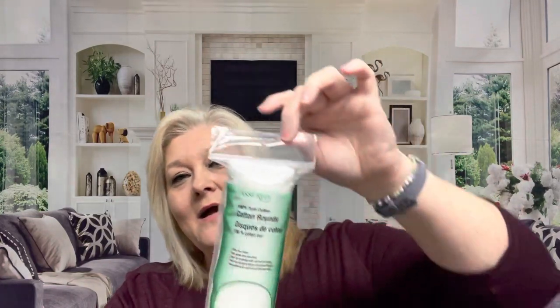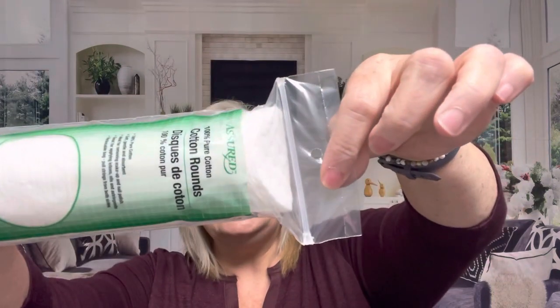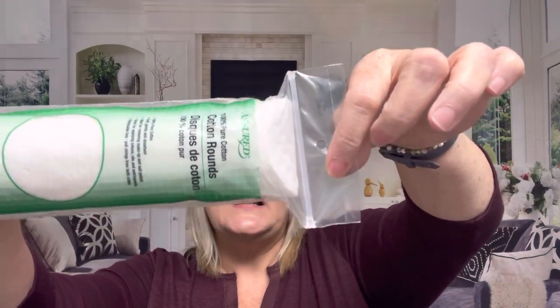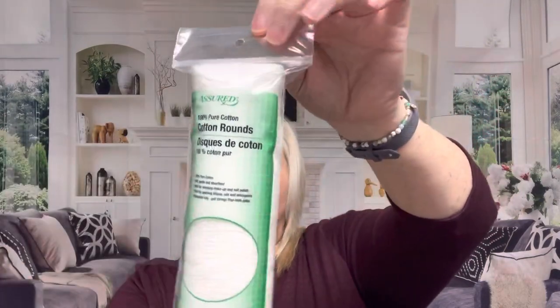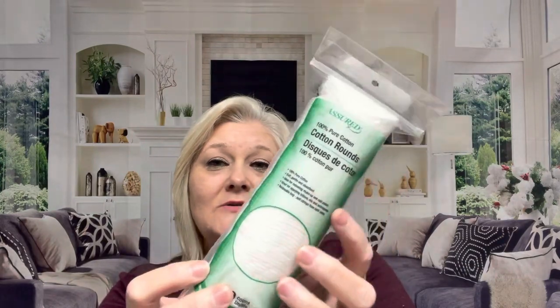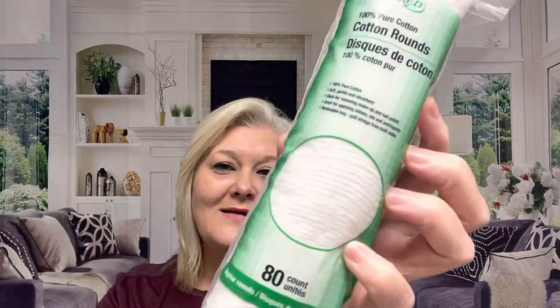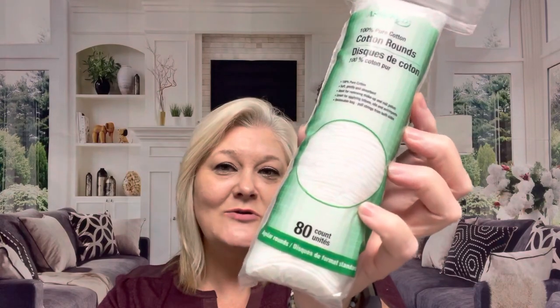Okay. The rest of everything I got, other than one item, is pretty much home decor or more signs, like I need them. But I did pick up one thing for cosmetics because I was completely out of them. I love these Assured 100% cotton rounds. I love to take my makeup off with them. I also use them when I put fingernail polish on. There are 80. Now I remember when they used to be 150. I remember when they went to 100, and guys, look at that. Now it's 80 of them for $1.25. So you deal with it. You need it.